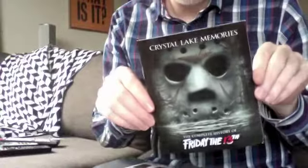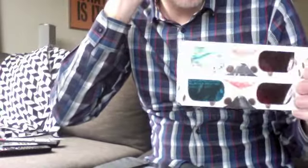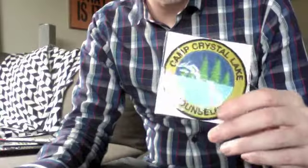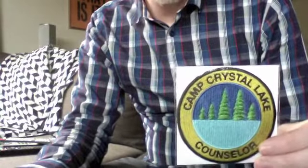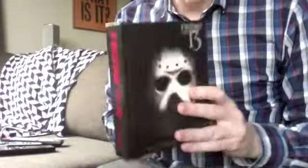We've got the shortened version of the Crystal Lake Memories book here, just with some essential information and pics. All the movies except for the remake, goes up to Freddy vs. Jason. So it's a pretty cool book. Got a couple of pairs of glasses. I already have some pairs of these from the old DVD, or the old Blu-ray that I sold. I kept one of them, and I kept one from the DVD that I sold before that. This is the third time owning the Friday the 13th 3D. And here's the Camp Crystal Lake Counselor patch, which I think will look pretty sweet somewhere. And here's a nice book.